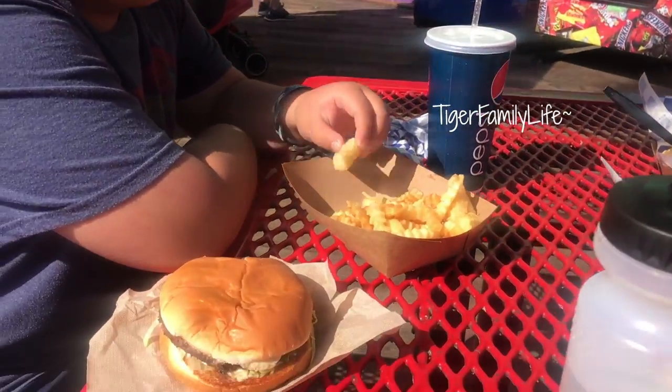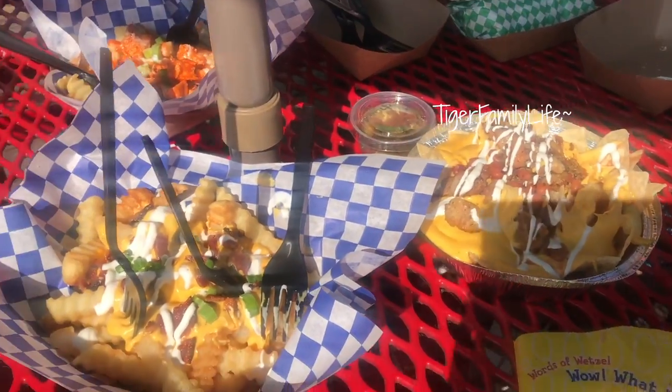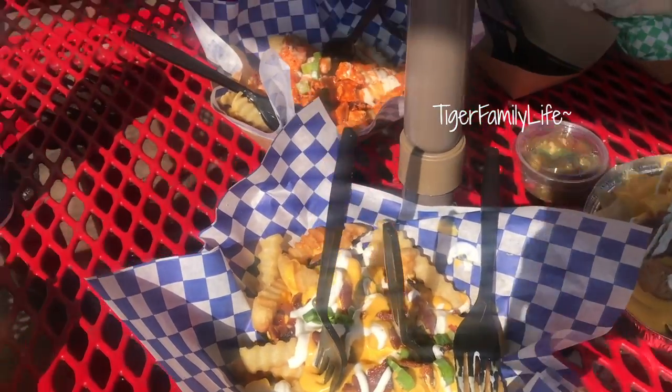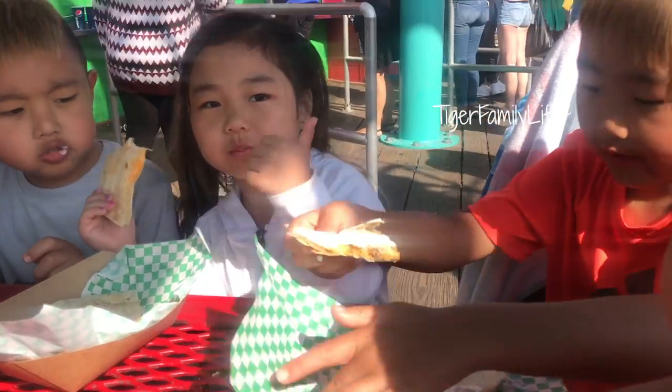Got our food here. We got burgers, fries, a big old burrito, that's half a burrito by the way. Nachos, fries, loaded fries, spicy fries, soft tacos, quesadillas. The food is amazing too, everyone. Everything that we've had so far is awesome. Burgers, fries, the seasoned fries or loaded fries, whatever you want to call them, those are great. Nachos are awesome. Burritos are huge, full of flavor. Gotta check it out.